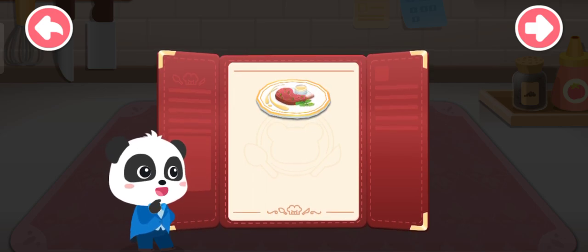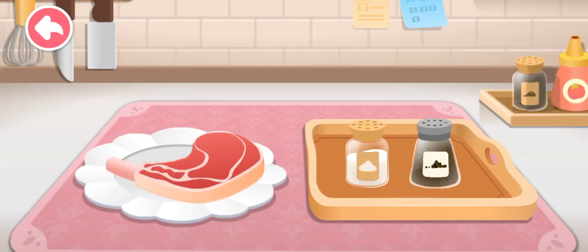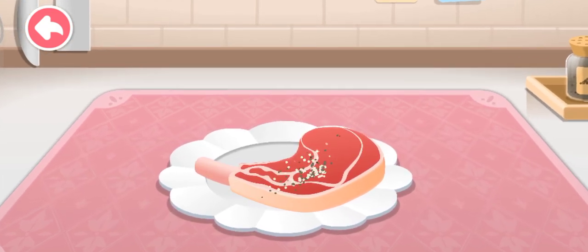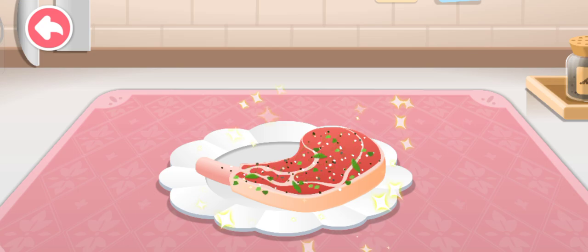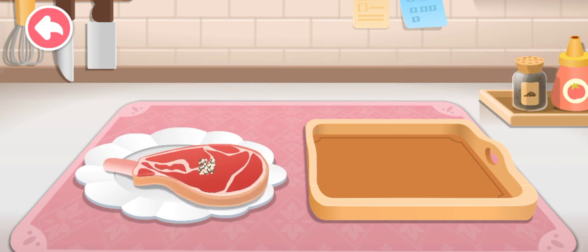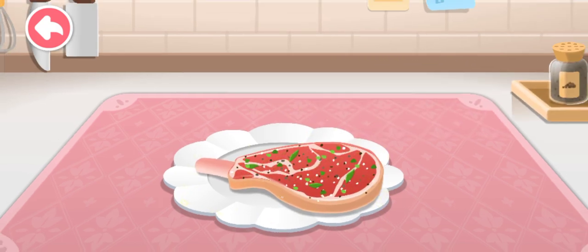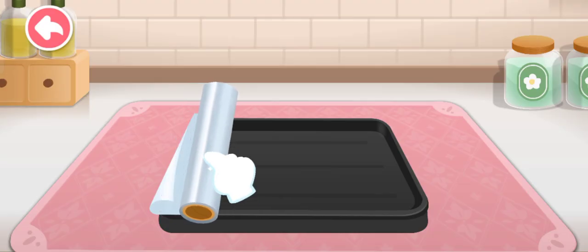In France, lamb chops are a popular choice for entree. High temperature. Make lamb chops. Salt. Black pepper. Sprinkle on some green onions. Take some tin foil and put it on the baking sheet.